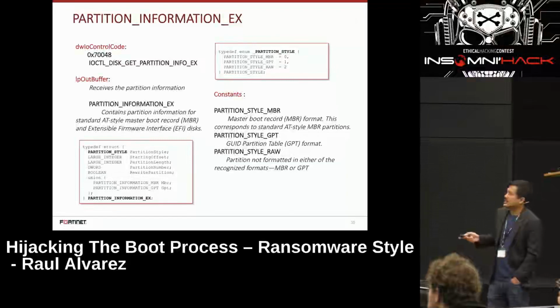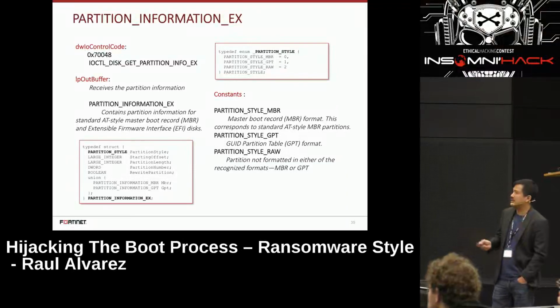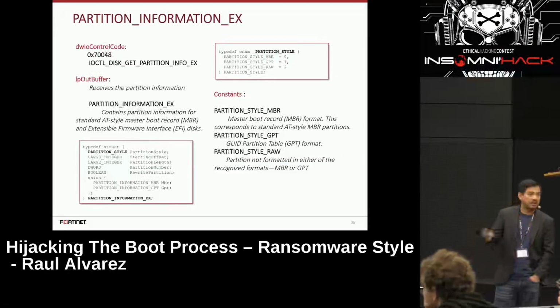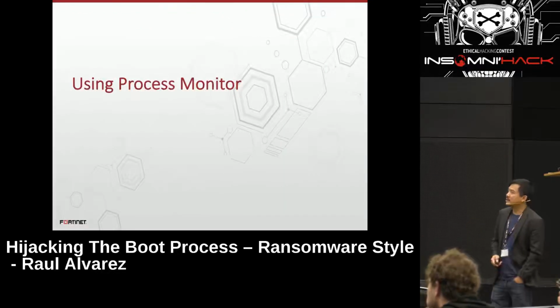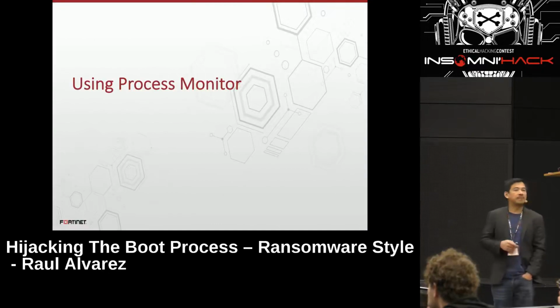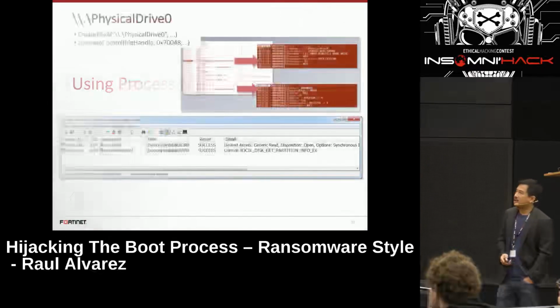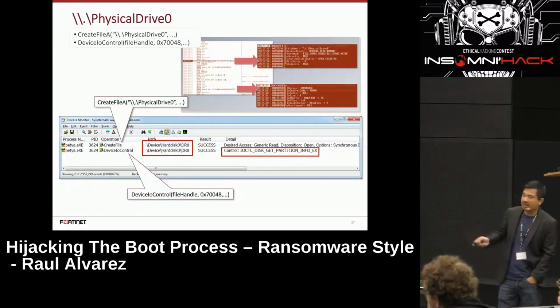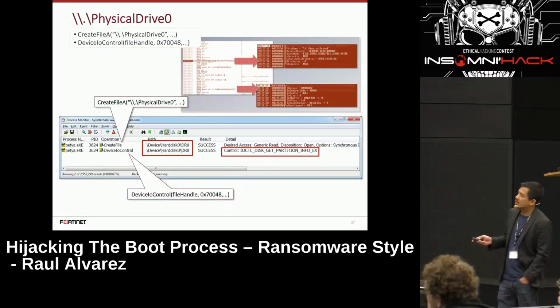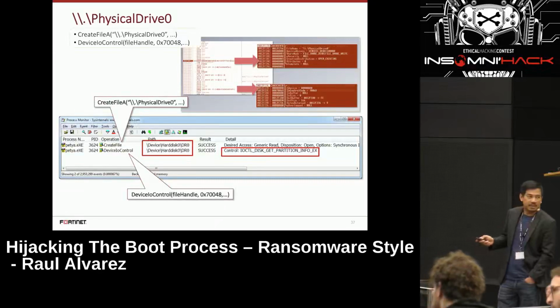So this is how it checks. These are the information pieces; you can Google it and find it in the MSDN. Process Monitor is another tool coming from Sysinternals. You can monitor if your hard disk is being written to. It is using CreateFile and DeviceIoControl. I already cleaned this. You can see that it is trying to access your physical drive, drive 0.